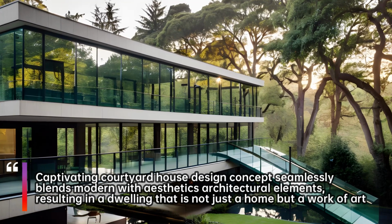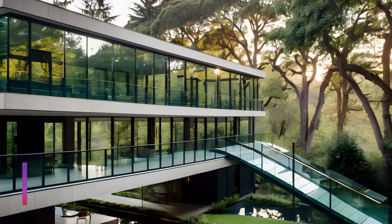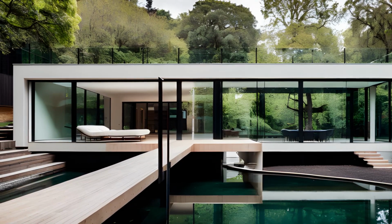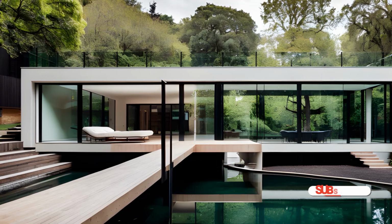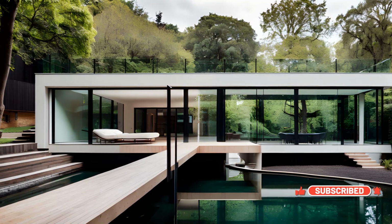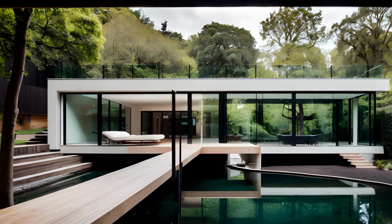A spectacle of modern grandeur. The courtyard house with a floating glass bridge is a design concept that has captured the imagination of architects and homeowners alike. At its core, this architectural gem features a central courtyard, often lush with greenery, surrounded by the main living spaces.